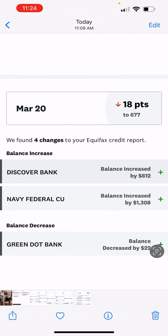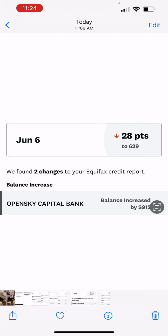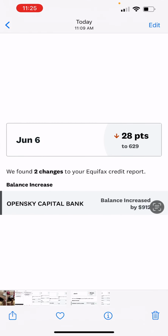It really depends on your overall utilization, what your current credit score is, and if there are other factors on your credit reports. That's what you have to look at. You have to see, did you have new accounts added to your credit reports? What's your overall utilization? Do you have any collections? Did you get any accounts removed? Because getting accounts removed can actually increase your credit score. So you have to factor so many different things in when you're looking at this. But hopefully this really helped you all when you look at your overall utilization.